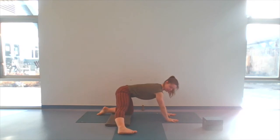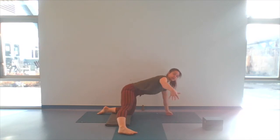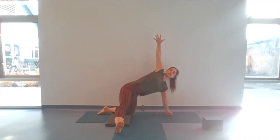So we're going to bring that foot back, that first position. Now we're pressing down into that left hand, and you could be on a fist here. We're going to sweep the right arm out, the same arm as the leg that's out to the side. We're going to reach it up, press down, reach up. Check out that foot. I'm going to lift the toes. Quite the little stretch here.